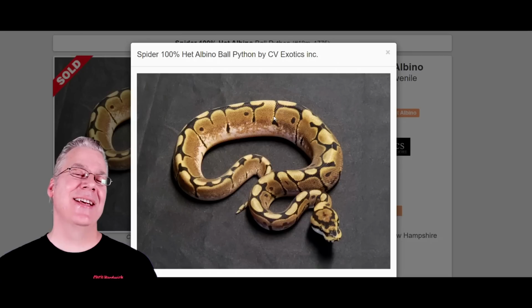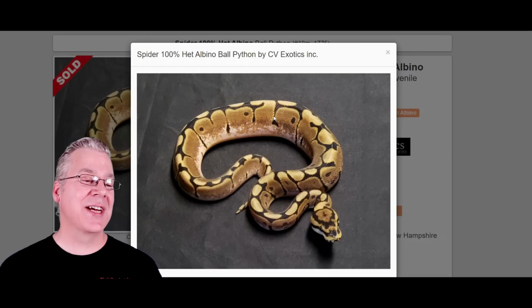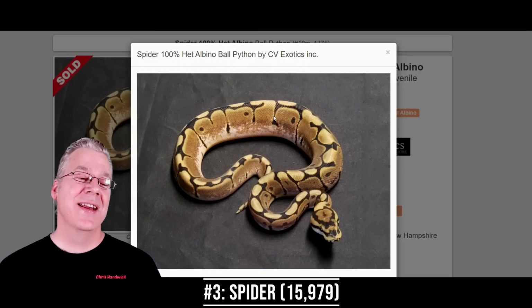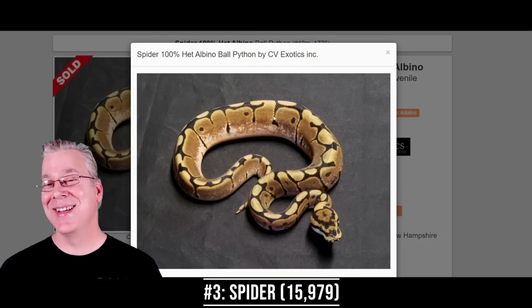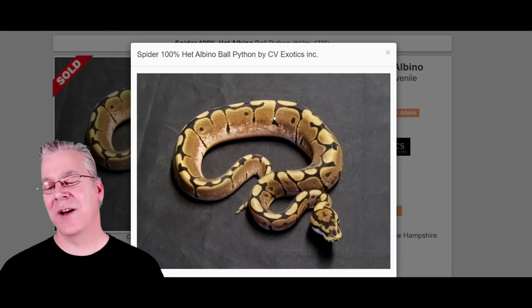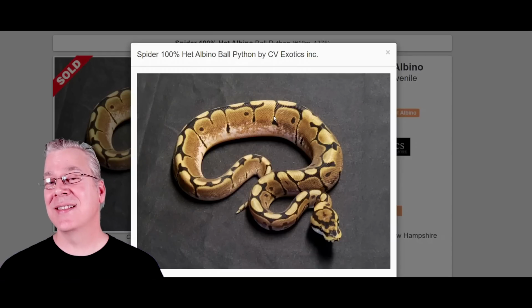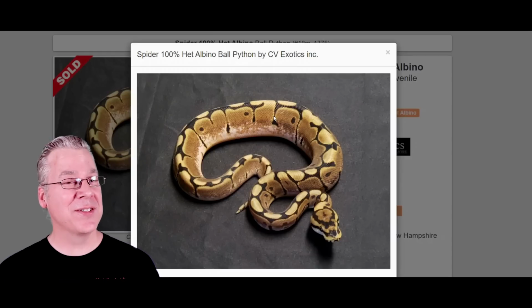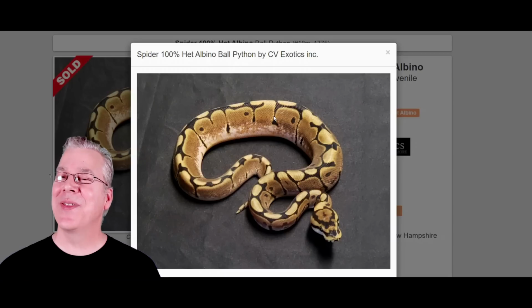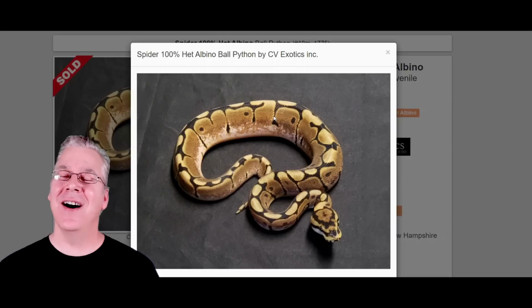So here, this is taking the number 3 spot as far as numbers. The spider is coming in at 15,979 here on MorphMarket. 15,000 spiders, number 3. It's pretty amazing because a lot of people kind of dog on the spider because of the neurological issues. As a matter of fact, in some reptile shows over in Europe, they actually ban the sale and display of spiders because of the neurological issues. And even with all that against it, it is still the number 3 most popular gene in all of ball pythons.